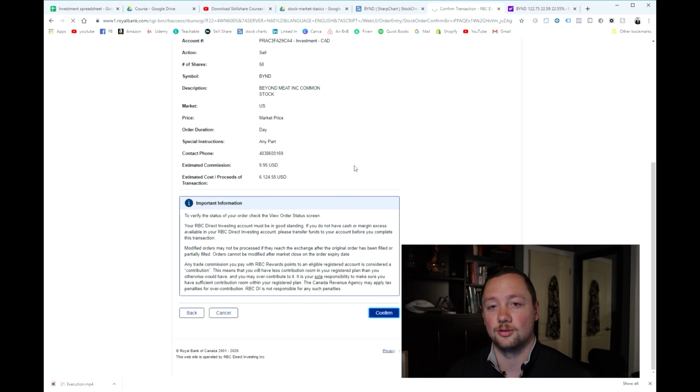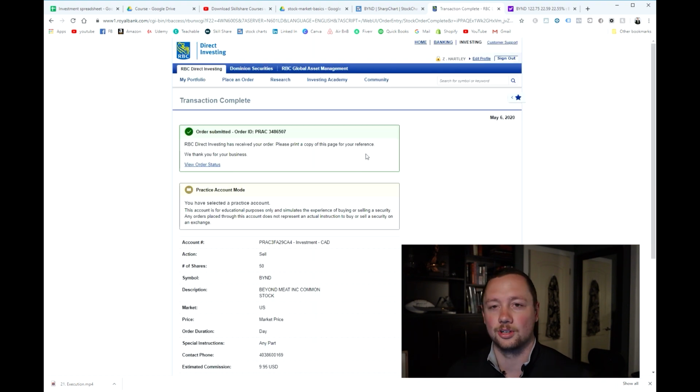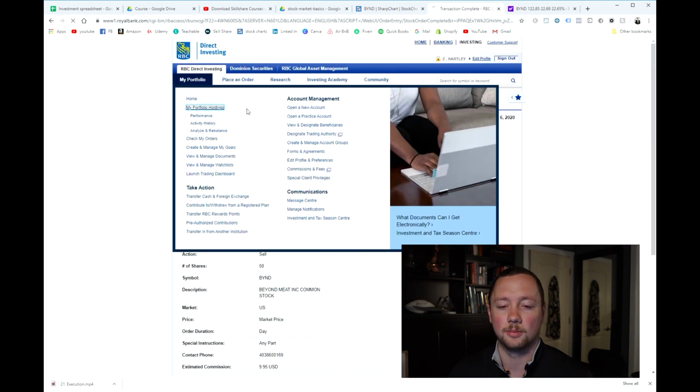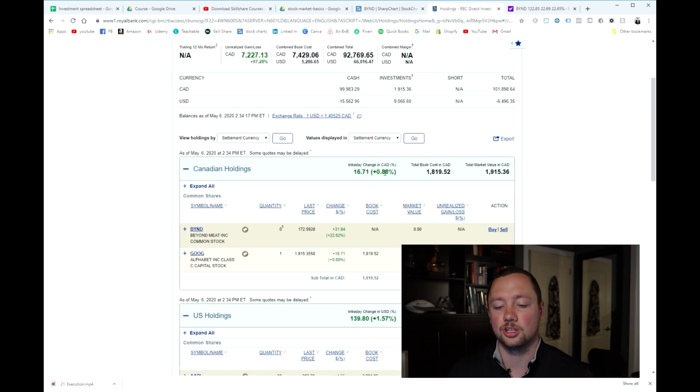Hopefully it should execute these shares right away. Now it is 12:30 here, Calgary time. The market is still open, so my order should complete right away. So transaction complete. Here's my order. Really easy to do. If I go back to my portfolio holdings, it should still be there, but it's not going to show anything.